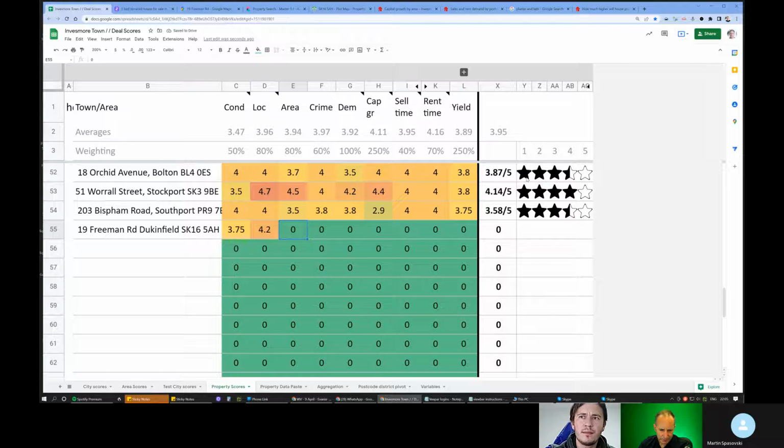And the area? It's not the best. The area is okay. Globally the area is okay, but the house is in the middle between the nice area and the not-so-nice. It could be a bit better. And I would go 3.7 for crime. There's something going on around there. It's a little bit on the crimey end for me.